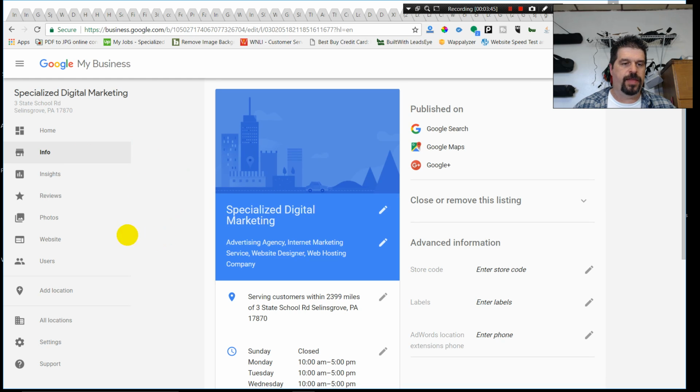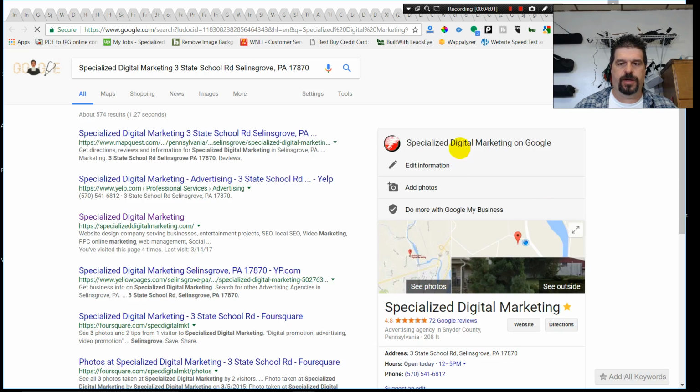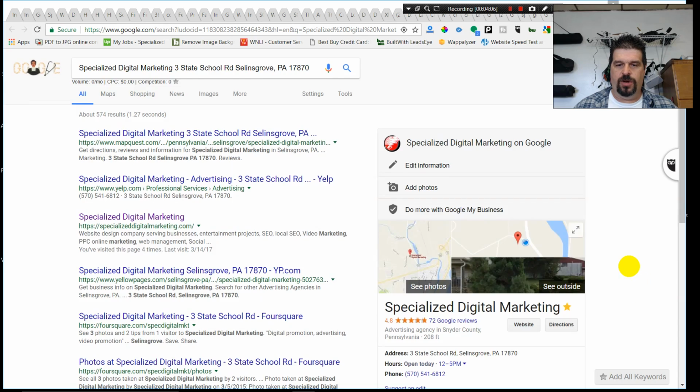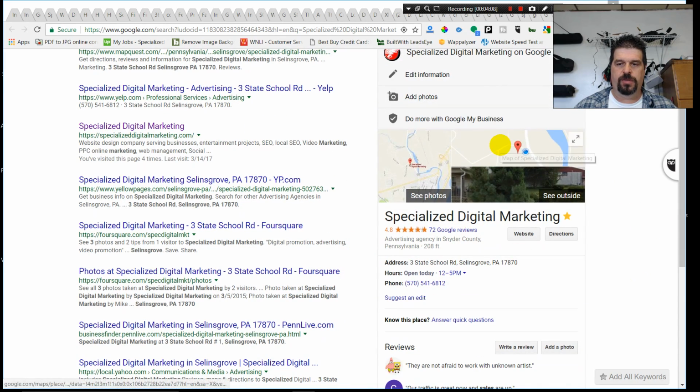Okay, but we don't have to worry about that right now, because what we want to do is come down here to where it says website, and this is where we're going to create the new website. Like for example, if you look at your listing in Google Search, here's what it looks like in Google Search. Okay, it's the knowledge graph over here, and it gives all your information, shows your reviews, gives your maps listing, some photos, and members of the public can leave you reviews. They can upload photos and all that cool stuff from here.